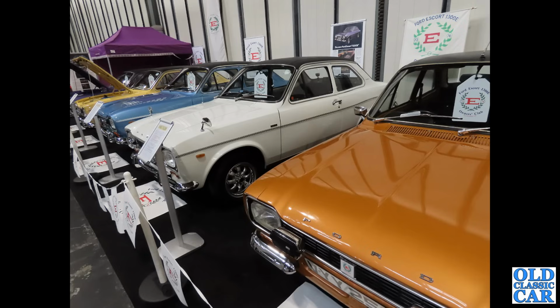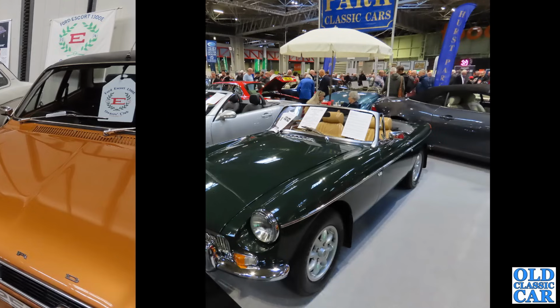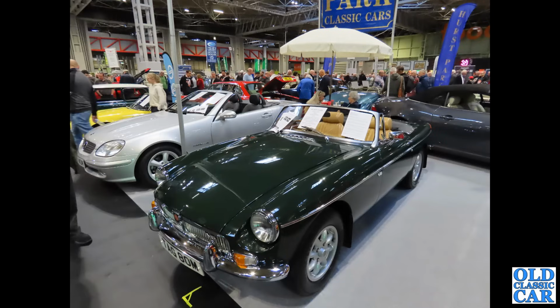But yeah, there's no substitute really for actually going along, but it's a long day. Ideally you need 2 days to get around it all properly. There are many, many classic cars for sale at the NEC this year. There's a few of them here just to give you an idea of the variety. A Mercedes SLK, the good old MGB Roadster in the foreground there. Bit of everything.